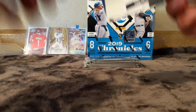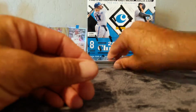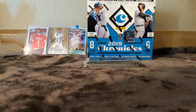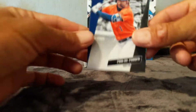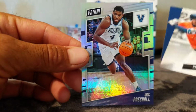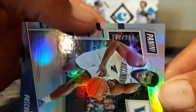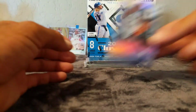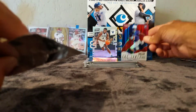Let's see. We got Carlos Correa and Casey Mize. Dual base there. Looks like we got some kind of color on this one. We got a Carlos Correa again. And damn, Eric Paschal. Crap, I thought it was Zion for a second. $2.99. Don't know who this dude is, but that's one, I guess. We'll stick that up there because we got some color. Maybe put Zay Jones up there for now, too.